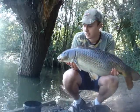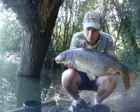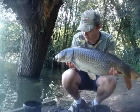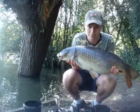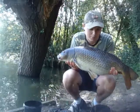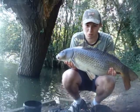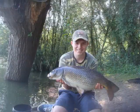Here we have it. Nice common, caught on that RB1. Never disappointed me. Lovely fish. See if we can get a few more pictures of it. I'm very chuffed, got the rod back on the money. I've still got 4 hours left of fishing, so hopefully can bag a few more, fingers crossed. But yeah, let's get on with it.